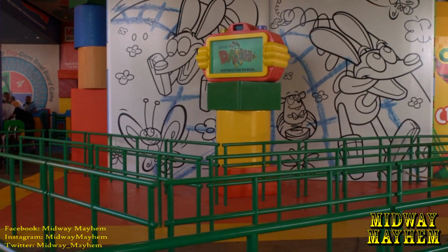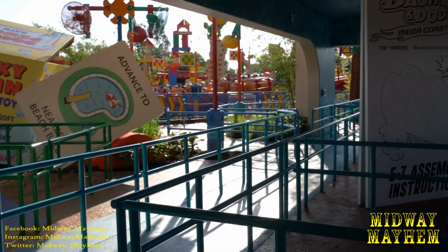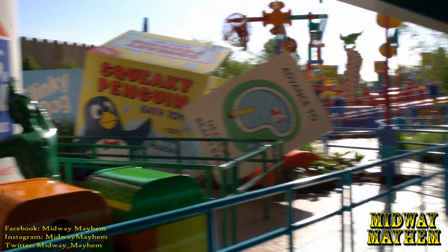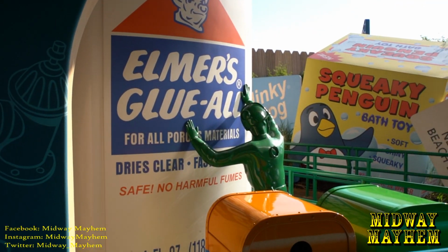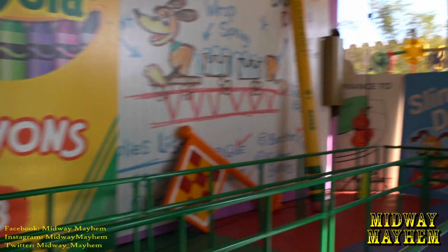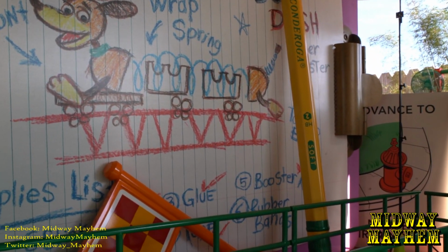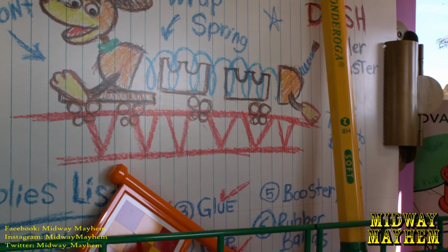Just around the corner over here, some TVs showing the instruction manual as to how you need to put on your safety gear. There goes Slink. Elmer's glue. Don't eat it. Not advised, I promise you on that one. Pencils over here for drawings. Looks like Andy's been working on this coaster for quite a while.